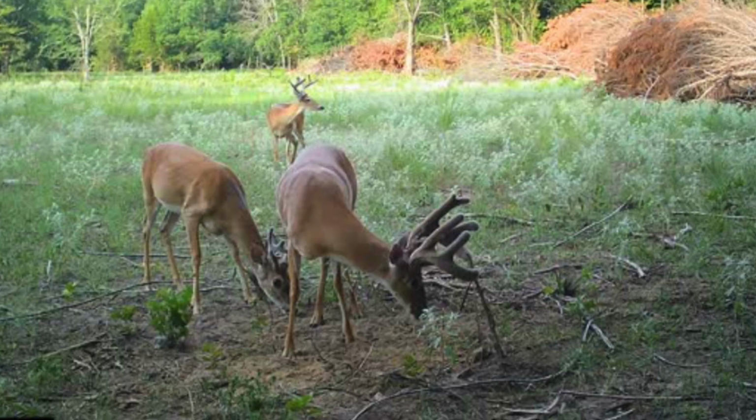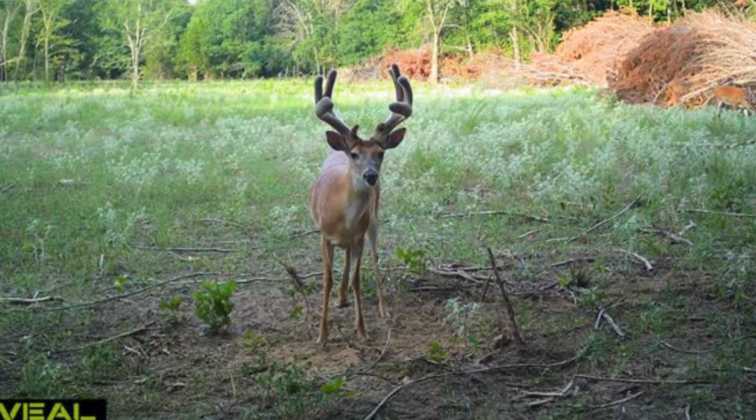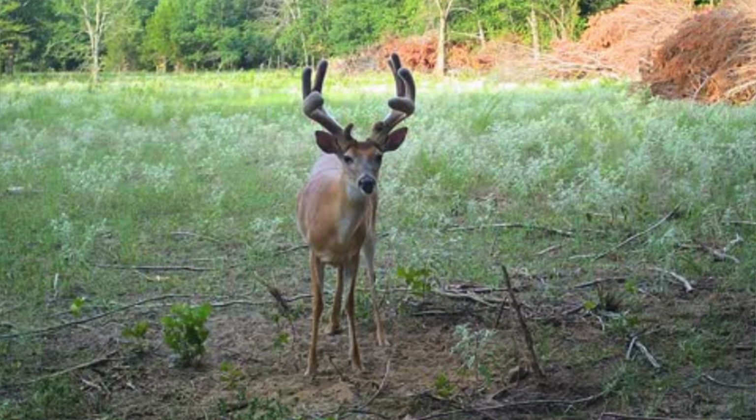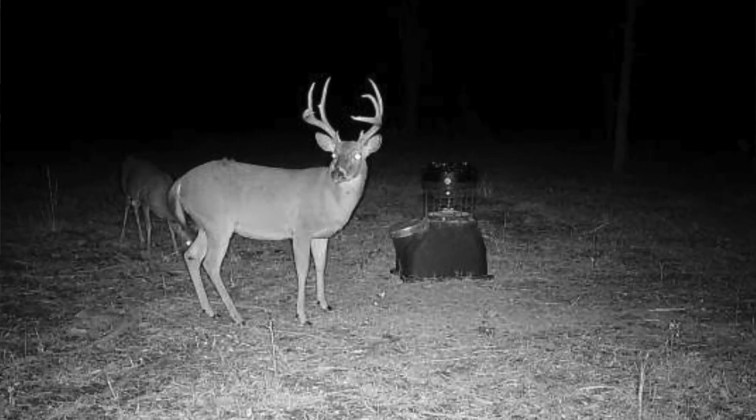And it developed into a very large, very big-bodied, mature 8-point buck. And I watched him literally all summer long, all the way up through the middle part of bow season, through bow season, black powder season, and right before rifle season, he disappeared. And I'm not sure if one of the neighbors might have got a shot at him and taken him.